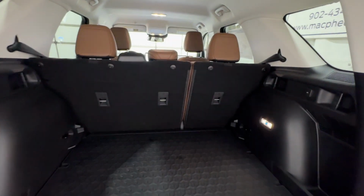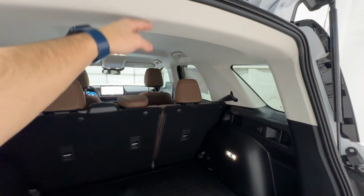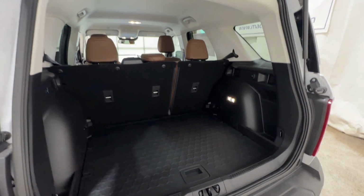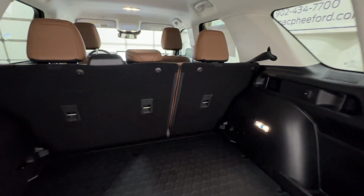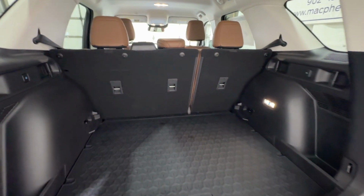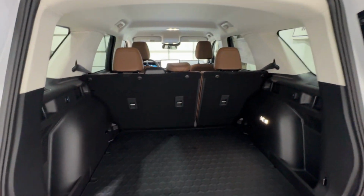Great area back here, and I say that because, due to the design of the Bronco Sport, it has a nice tall cargo area. It's a boxy vehicle, so you're going to have a nice tall cargo area in the back. You can load really large items back here, no problem at all, which is just a nice feature of the Bronco Sport.